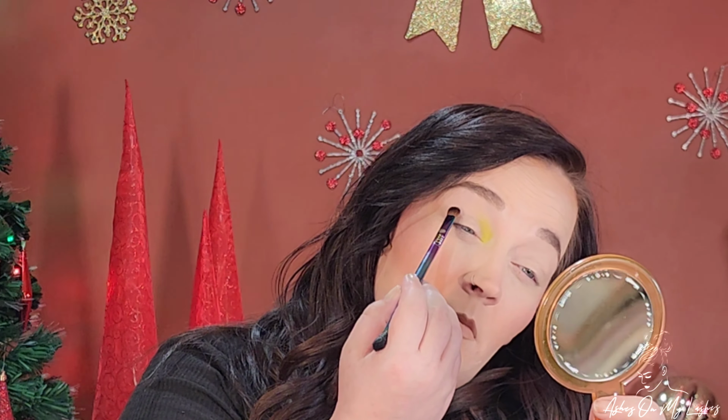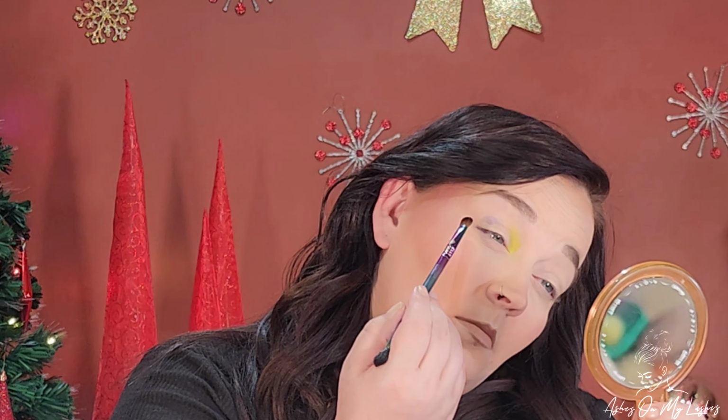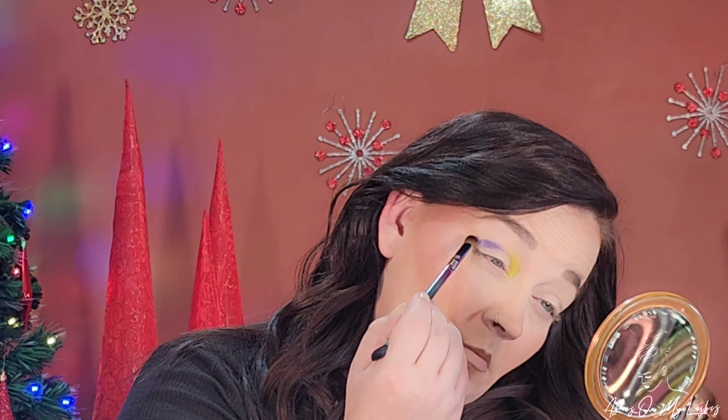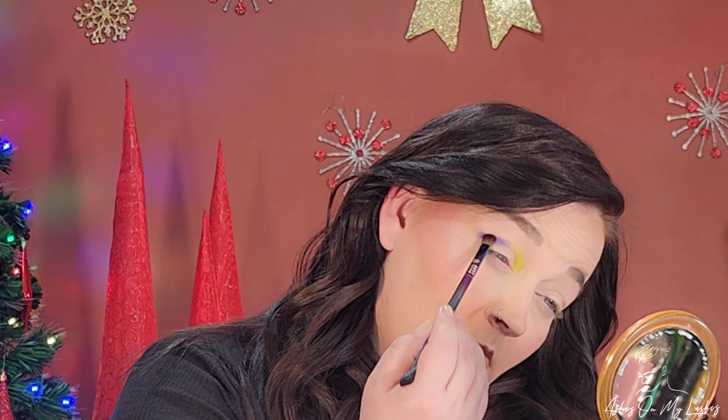Using my Sigma E54 medium sweeper brush, I'm going into that blurple shade. It's called Cold in the palette, and I'm just picking that up on my brush and placing that where I want this color to be. Again, I'm just packing that on and trying to blend it out as I go. I'm trying to get the shape that I want my eye look to be.